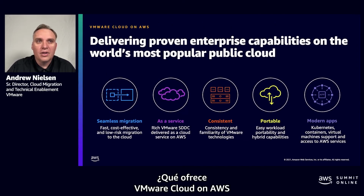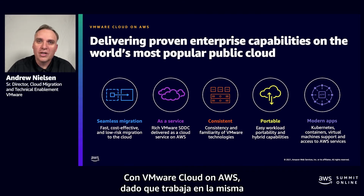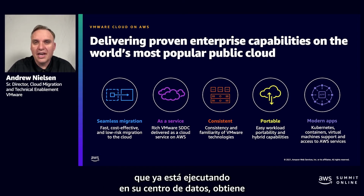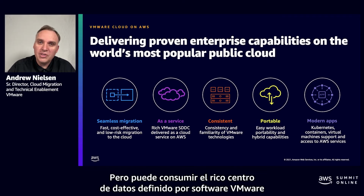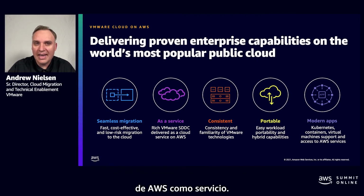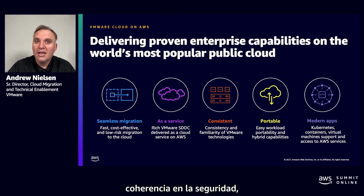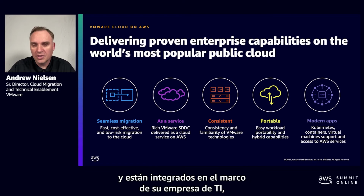What does VMware Cloud on AWS deliver from a capabilities perspective? One, you get a seamless migration to cloud. With VMware Cloud on AWS, since you're running on the same compute, network, and storage stack in AWS that you're already running in your data center today, you get a fast, cost-effective, and low-risk migration to the cloud, but you get to consume the rich VMware software-defined data center from AWS as a service. And you get consistency of operations, you get consistency of security, and you're also using the tools and services and processes that you already know and are embedded in the framework of your IT organization today.